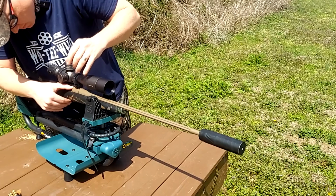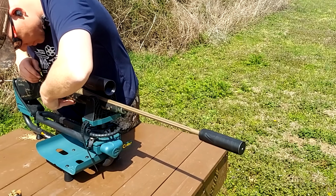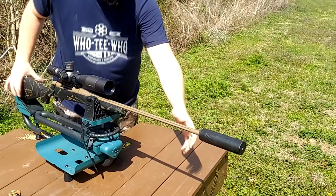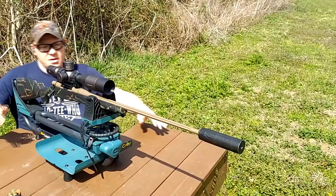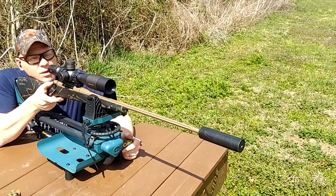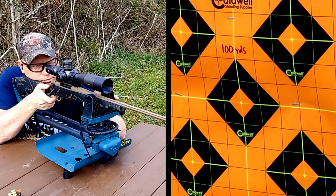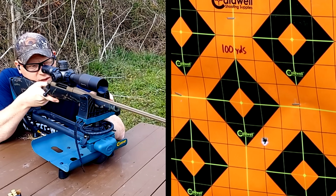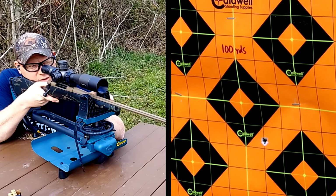Does it only hold 2 plus 1? Maybe so. Either that or I'm just having troubles today. But there's one. Let's see where this hits. It ought to be good enough to have us on paper at 100. So here we go. Good squeeze. Hey, not bad. What are we? Down 2 inches and right 1 inch.